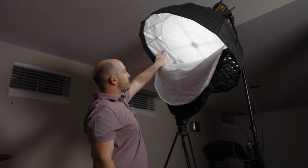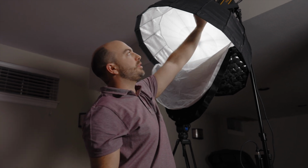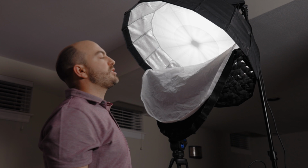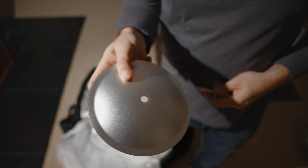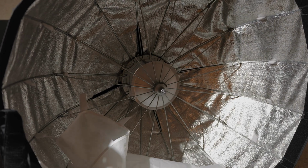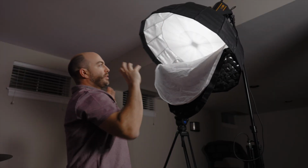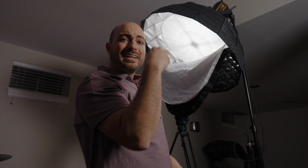So you got your silver inner reflection, you've got an inner layer of diffusion, which is double diffused right in the center for that hot spot. You can put a lot of times like a beauty dish reflector on the inside as well. I didn't for a reason. The reason that I didn't do that is because I didn't want the light to hit the sides and then reflect around the sides like a beauty dish and have that wraparound effect. I actually did want it to be a little bit more sourcey in the middle.